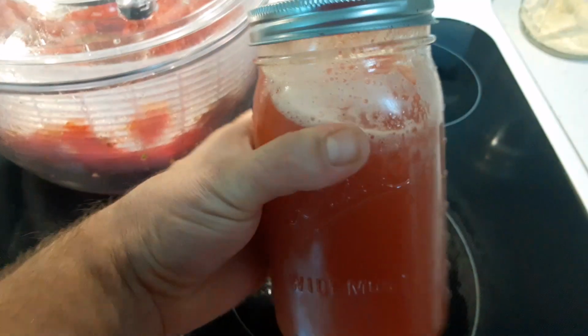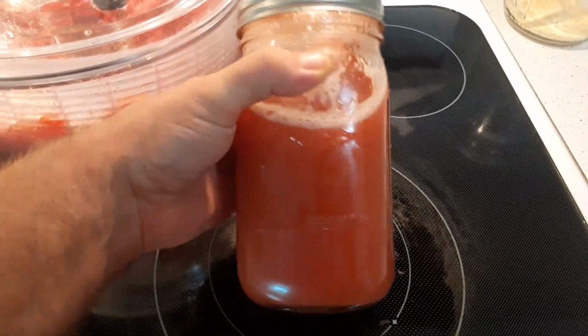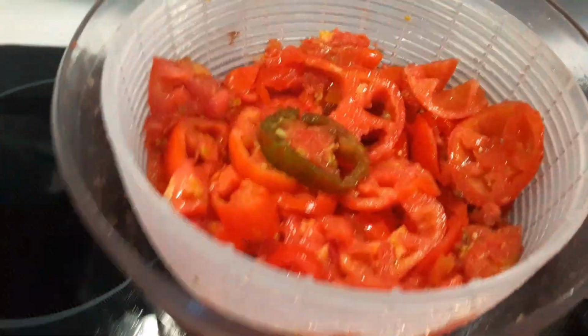But juice, I'm going to see how much I have here. Draining the juice here to get all the seeds out. Okay, now I have 4 cups of really nice looking tomato juice. I might do something with this. Maybe I'll make a jelly or something with it. But I don't need this juice for the recipe, so I'm going to set it aside. I need these tomatoes though.